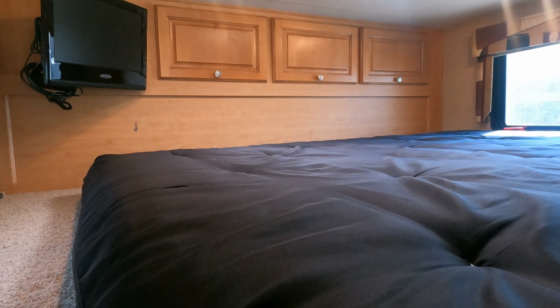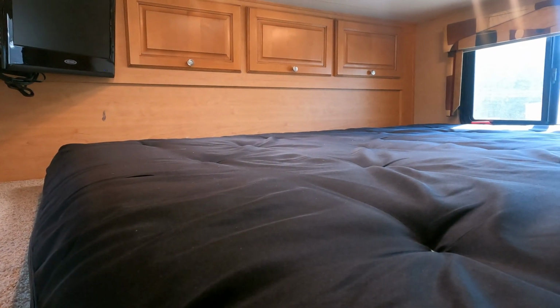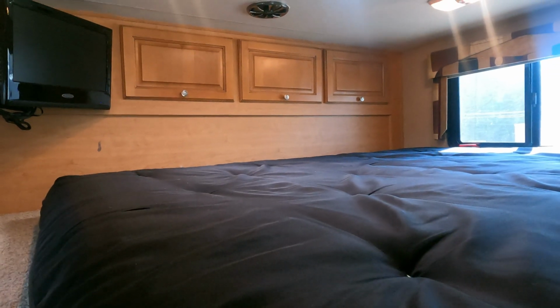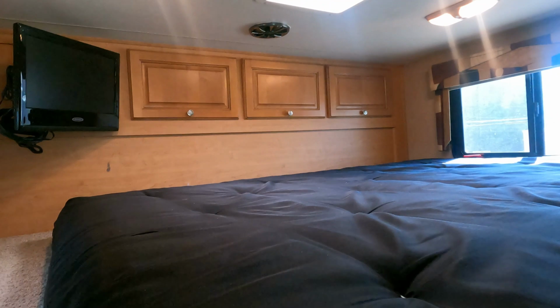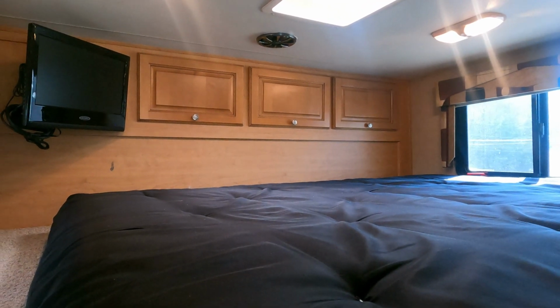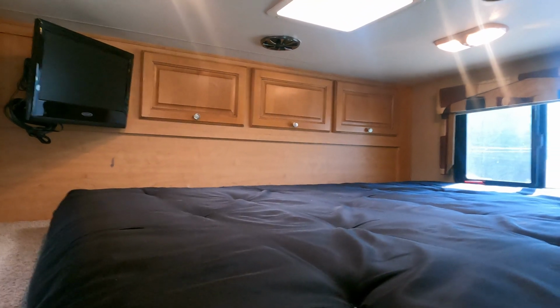Sleeps a lot of people. I mean, you could sleep 2 up here very, very easily. In fact, you could probably put your bigger mattress up here and get pretty close to a king-size bed if you wanted to. So, this can be your master bedroom. You can use the sofa. You can use the table booth. Sleeps 6.